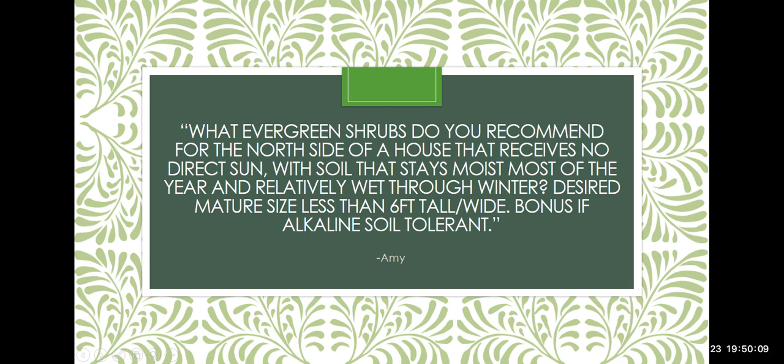Boxwoods are great, but we all have this winter kill problem that can happen with boxwoods as well. They don't mind the wet feet. That's not a huge problem as long as it's not just soaking wet. But we also have a blight that can be a problem. It's slowly coming here. There are new blight-resistant boxwoods that are coming out over the next couple of years. There's a new one this year. So I think you're going to see some things that fight the blight a little bit better. But again, that's something you have to watch out for.